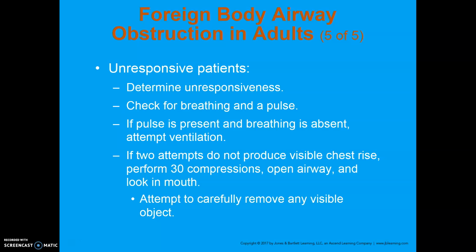In unresponsive patients, you want to determine the unresponsiveness, make sure that you tap and shout and try and get them to respond to you. Check for breathing and a pulse. If a pulse is present but breathing is absent, then open the airway and attempt to ventilate. If your ventilations don't produce visible chest rise, then reposition the airway and reattempt to ventilate. If both ventilation attempts do not produce visible chest rise, then perform 30 chest compressions, open the airway, and now you're going to add looking for the object.